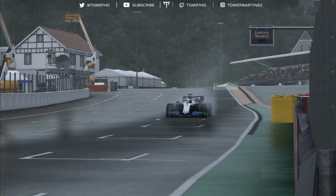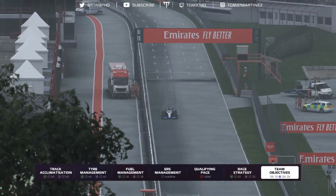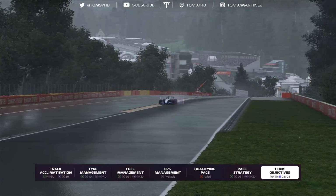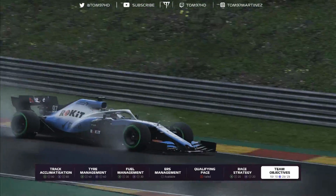But this weekend, we jump into practice here, and it was a wet FP1 session that actually went into dry conditions towards the end, and we hit most of our practice programs with the exception of the qualifying performance test. That was the tricky one really. I just missed out and narrowly couldn't make it.